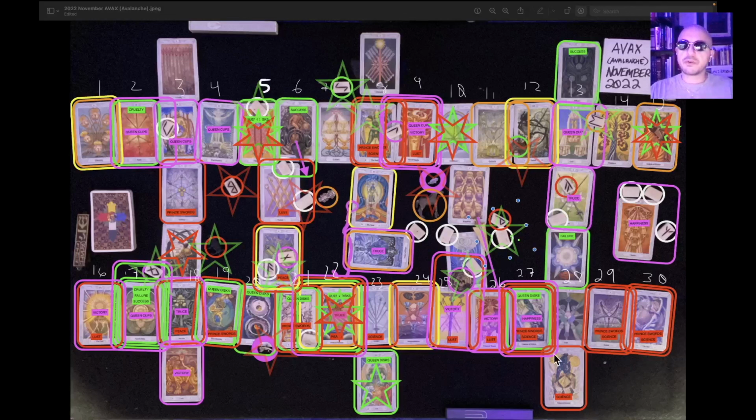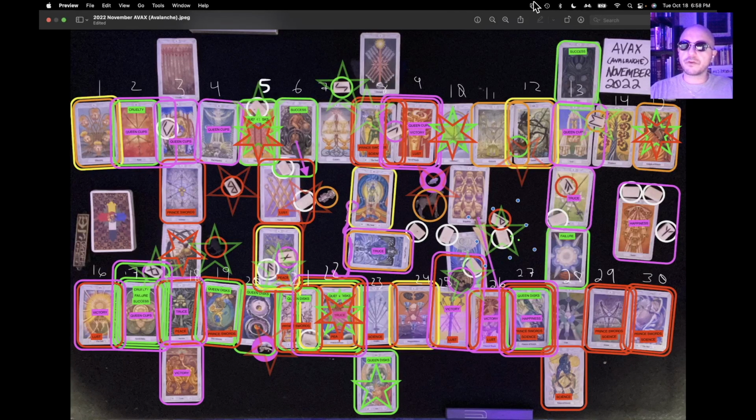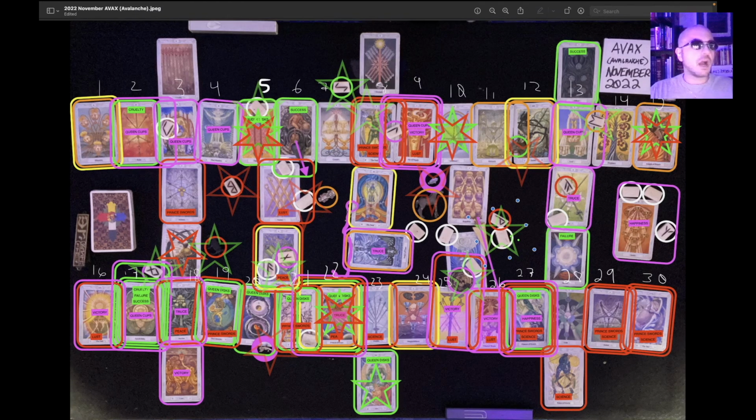This is Avalanche coin 1 month overview reading for November 2022. It's currently October 18th, 2022, 6:58 p.m. Eastern Time. Current price of Avalanche coin is $15.87, according to CoinDesk. So the overall theme of behavior, guys, we have a big push to the upside, pushing the upper end of a range higher.